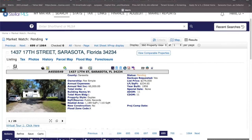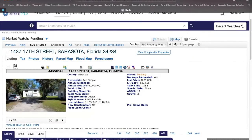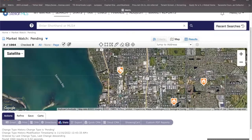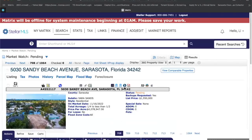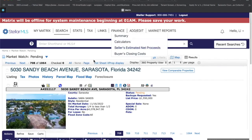279, this one. I don't like that area, you know. But it's pending. How many days? 11 days. I don't like that area because no nice neighborhood there. But anyway, 1.55 million, that one. Pending, 0 days. Ready for build. Okay. Canal front lot, 1.55 million pending. Okay, that is all for today.